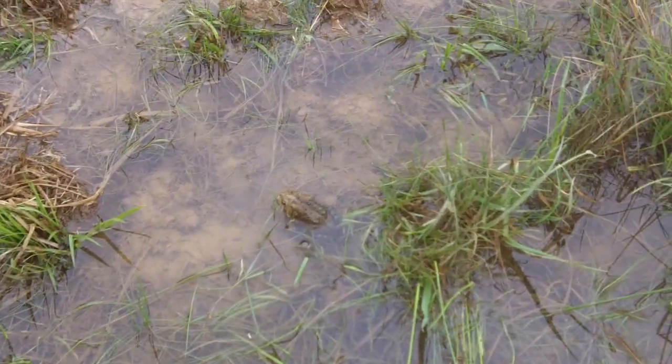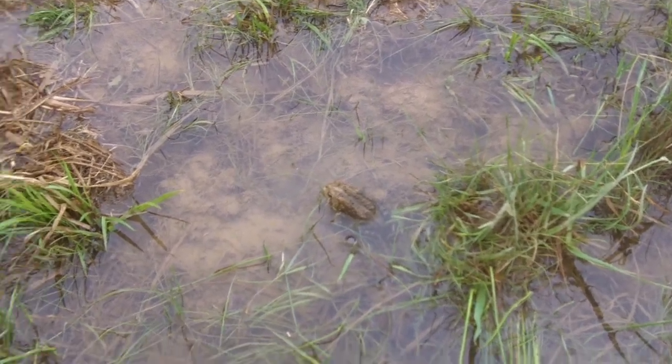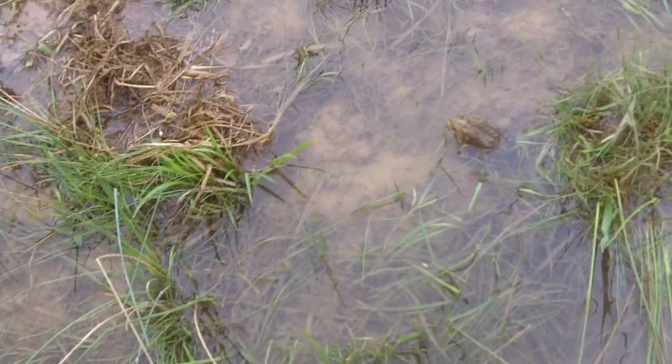These are the whirrers, but they're quiet now. And there's the salamander, or newt maybe I should call him. This is full of life up here now.